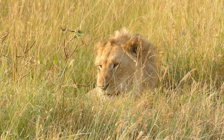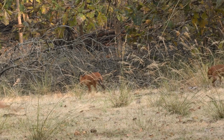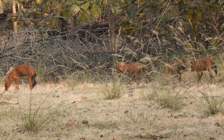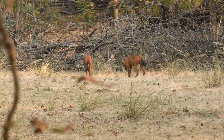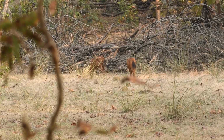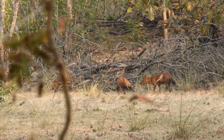Training pups in hunting. Hunting is a learned behavior in African wild dogs, and adults actively involve the pups in hunting activities. Pups observe and participate in hunts from an early age, honing their skills for future roles within the pack.